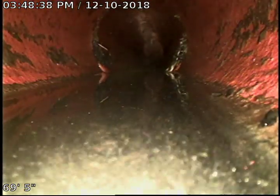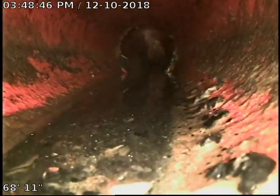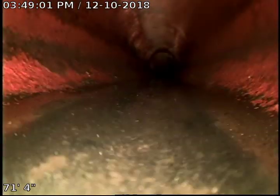How many feet does that water extend? Let's see, we'll check real quick. I had 2 feet there, so it's probably about 4 feet. I mean, from 68 feet to, let's see here. Come on. There we go. From 68 to 70, about 72. Okay. So about 4 feet.